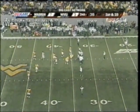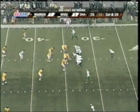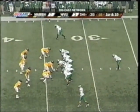36.6 to play. And Marshall's got to be very happy with the first 30 minutes of this football game. They did turn it over once. West Virginia turned it over twice. Marshall the lone setback.